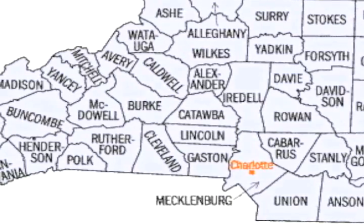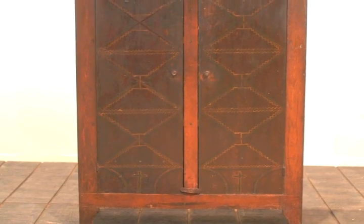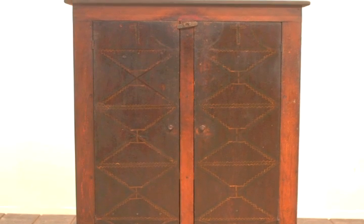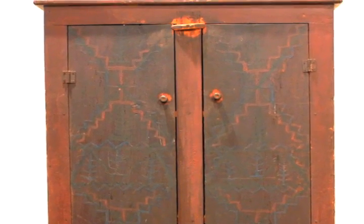What they are is they came from a section down in the Catawba Valley where 4 counties run together, I think it's Catawba, Lincoln, Burke, and Cleveland. They're post-Civil War up into probably the 1890s, and more research needs to be done, but right now we don't know who made them.